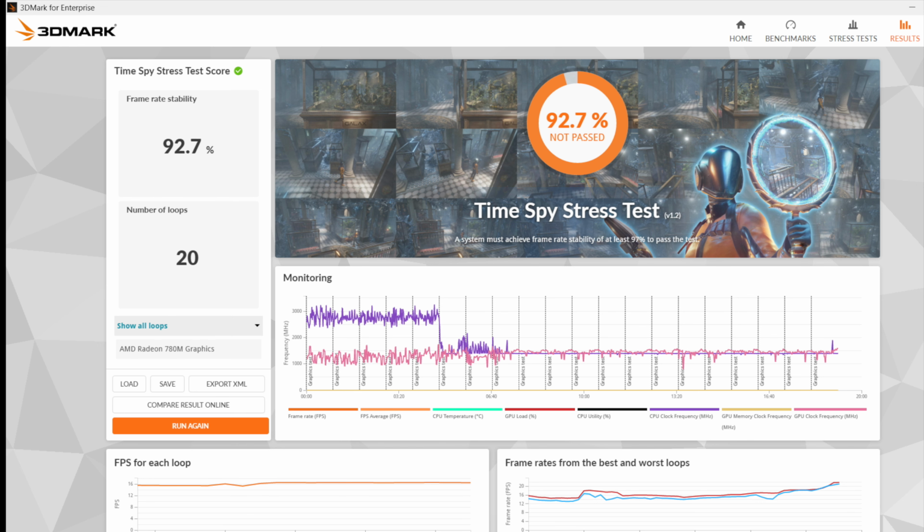And when I ran the Time Spy stress test to see if this will thermal throttle under heavy load, it got a score of 92.7%. Not quite the 97% passing, but pretty close. So it detected a little bit of thermal throttling, nothing to be concerned about.